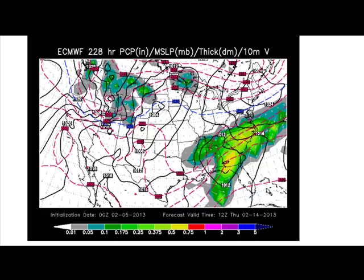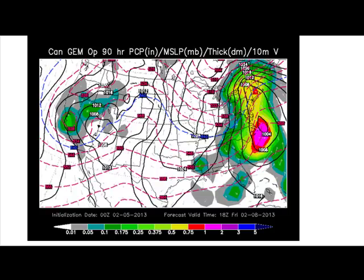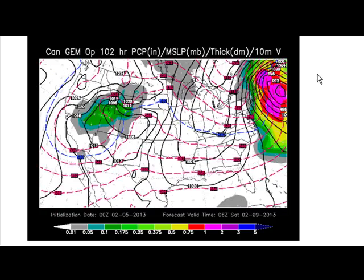Now, real quick, I want to show you the Canadian for this weekend system. This end of the week system, rather. This is Friday early morning. And then we go out to 90 hours. This is mid-afternoon Friday. And then look at this system really cranking off the northeast coast. Monster system there that brings really a nor'easter, blizzard conditions to parts of the northeast and that type of setup.